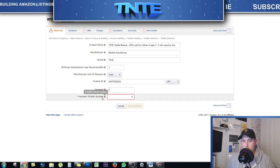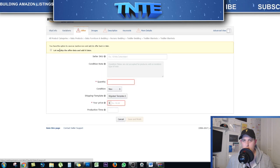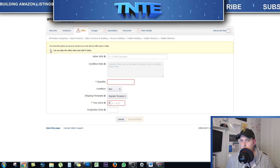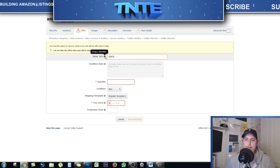Cool. Number of bulb sockets. 0 as well, I guess. Okay. Variations. What's the offer? So you can skip the offer and add it later if you like. I'm just going to put it in. I'm not really scared, you know. It's fine. It's not a big deal. So you can make your own unique identifier if you're going to have lots of different product numbers. So something like that.